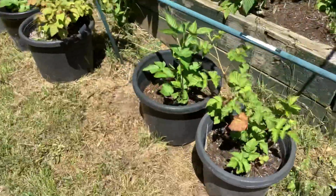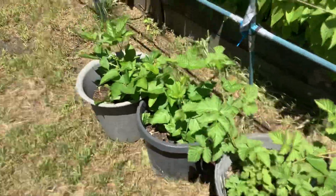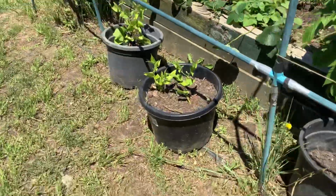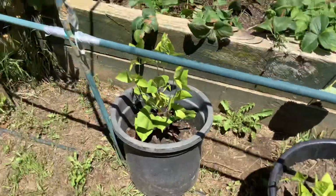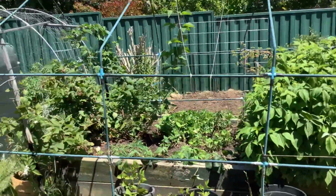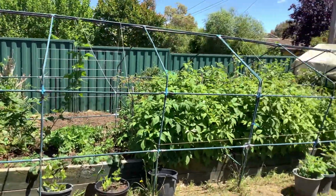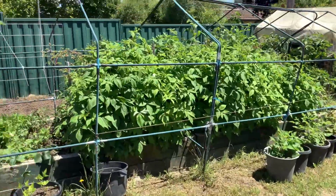I've got the boysenberry and boysenberries, new acquisitions in pots. I don't know how fast they grow, so we'll see. White lady and scarlet runner beans, again to put on this structure. Oh, just fell over a pot. So it's looking very good there.